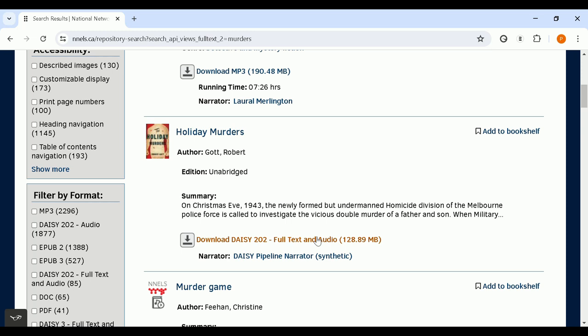List of 15 items. MP3 2296 checkbox not checked. DAISY 202 audio 1877 checkbox not checked. EPUB 2 1388 checkbox not checked. EPUB 3 527 checkbox not checked. So there are checkboxes for EPUB 2 and EPUB 3. We're going to select EPUB 3, but you could also choose EPUB 2 or both of them.